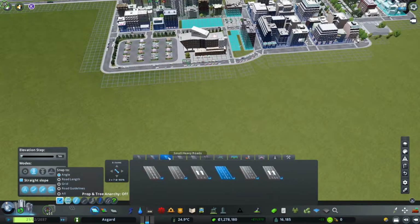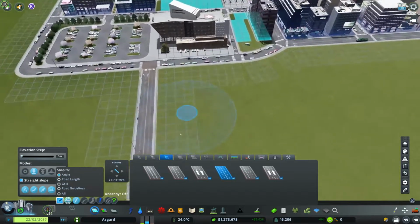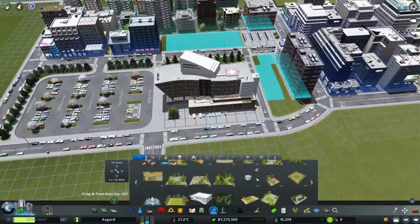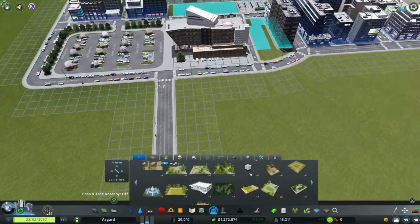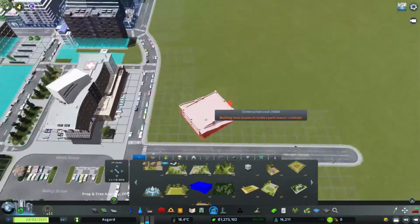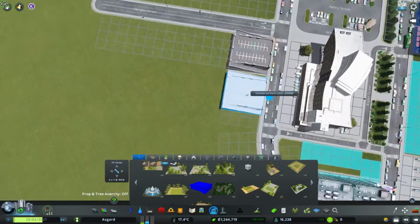Let's run a small heavy road out from here and just pop in a nice, well, nice is probably not the correct word, parking garage to help out with the parking requirements for the hospital.